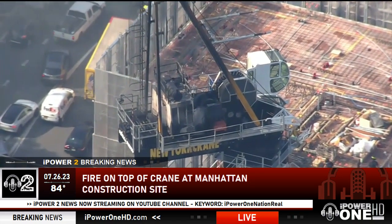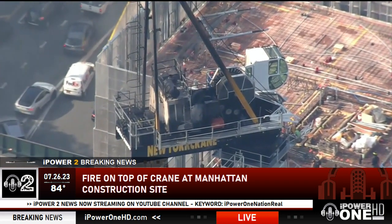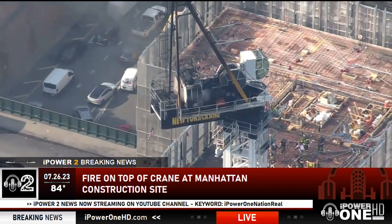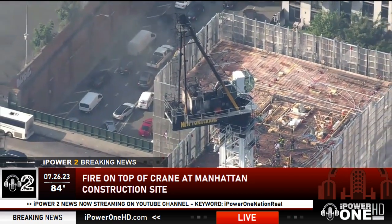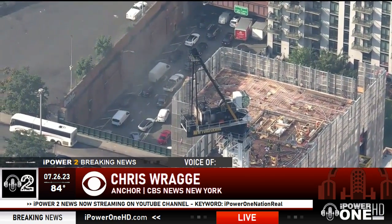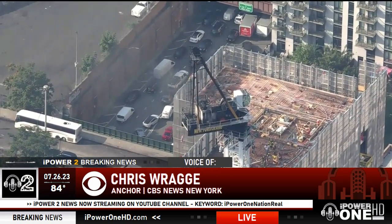Again, to reiterate, 4 injuries to report at this point. 1 of those injuries is a firefighter, 3 civilians. Evacuations below, obviously, being done by FDNY, NYPD to make sure people are cleared out best as possible, because now that this crane is in this precarious position of having been on fire here for the greater part of the last hour, who knows what can happen. Safety is obviously the first precaution, as this is a 4-alarm fire that the FDNY seems to have under control.